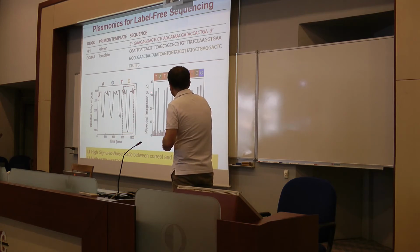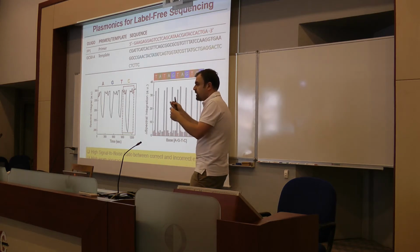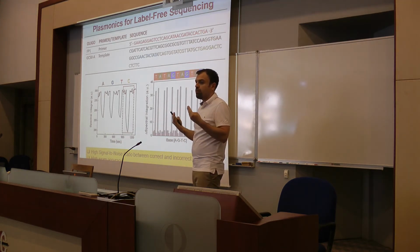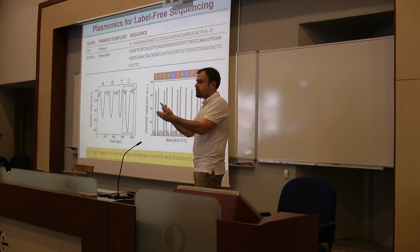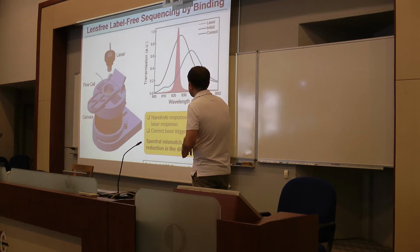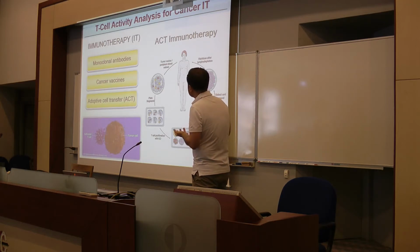Based on this evaluation, we determine the correct base, the correct sequence in the DNA template, with a very high signal to noise ratio. And more importantly, we got rid of the need for the fluorescence label. Also, with the fluorescence label, many of you know, there is a background problem. You always have a background problem in fluorescence microscopy, but here we have nothing in the background, it's all dark. You see just the light intensity coming from the sensor spot. The rest is all black, completely black. And we also integrate this camera to perform the similar phenomenon, using the control to monitor the intensity change to determine the sequence.